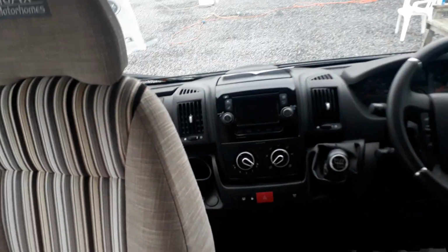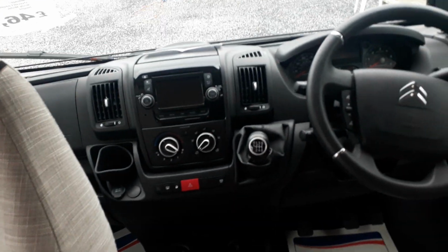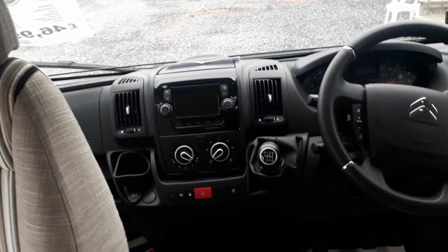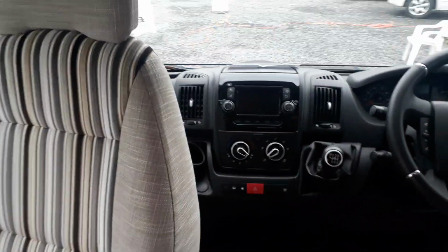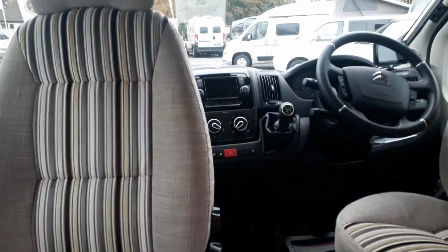and then in the dash we've got a double DIN Bluetooth stereo system, cab air conditioning, cruise control, reversing camera, reversing sensors, leather gear stick and steering wheel, USB inputs, all the stuff that you'd expect from a luxury van conversion. So I'll just slide the sliding door to there, and then we'll pan around and have a look at the rear of the van while we're here. Up there over the cab, you've got a large storage locker.